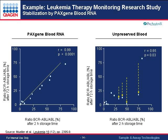This has been also shown in one study by Müller et al., published in Leukemia, using the ratio of BCR-ABL to ABL as a biomarker for leukemia therapy monitoring. And what this group has investigated is the stability of the biomarker, comparing the sample which was freshly taken, stored for only 2 hours, and comparing the transcript level with a sample which was stored for 72 hours, using either, again, a stabilization reagent like PAXgene blood RNA or an unpreserved blood sample.